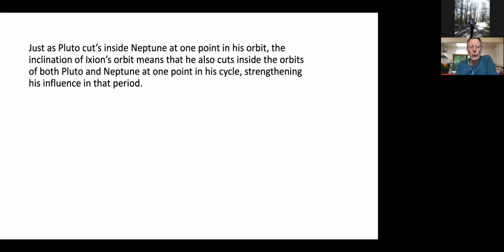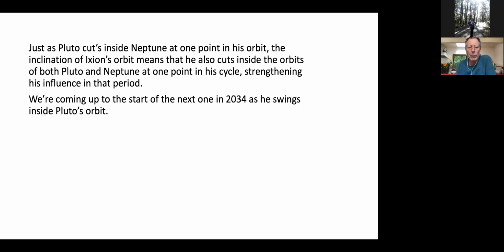And just as Pluto cuts inside Neptune at one point in his orbit, the inclination of IXION's orbit means he also cuts inside the orbits of both Pluto and Neptune at one point in his cycle, strengthening his influence in that period. So we're coming up to the start of the next one of these in 2034 as he swings inside Pluto's orbit.